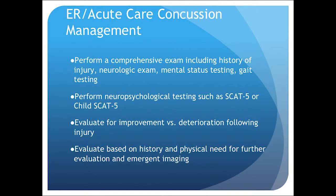All right. So if you're seeing these athletes not on the sideline, but you are an emergency room physician and you want to go ahead and evaluate these athletes in the emergency room, many of the sort of standards that we talked about before are the same. So you want to perform a comprehensive exam, including the history of the injury, a neurologic exam, mental status testing, gait testing. Perform your neuropsychological testing like we talked about.